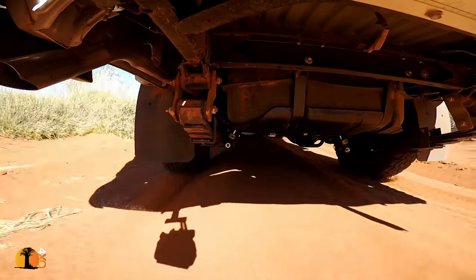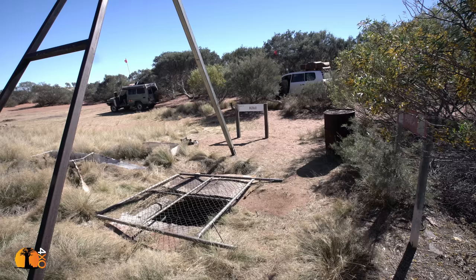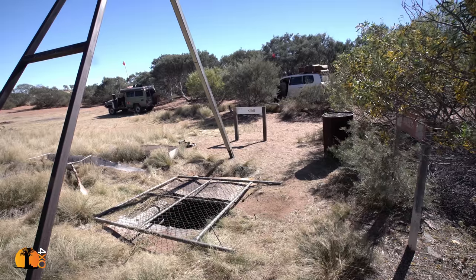But it looks like by the state of the road that a lot of people really struggle to get over these dunes. This is well 36.